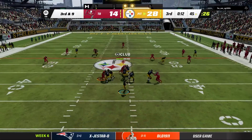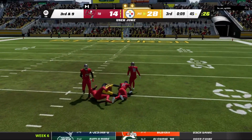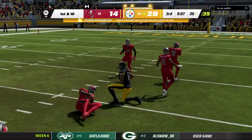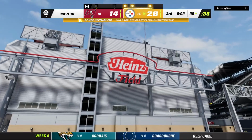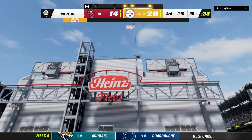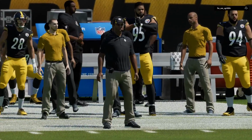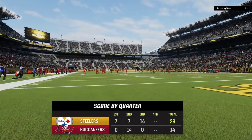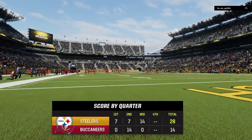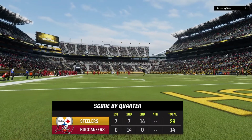Off the play fake, here's Pickett. Locates Claypool on the crossing route. And this is going to lead to another first down as the tackle's made at the Bucs 30. And as they come to the line, they will not be able to get off another play as time has run out on this third quarter. We'll return with more after this.